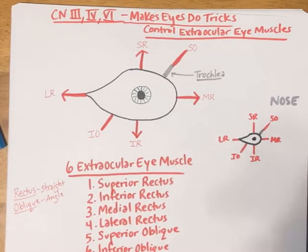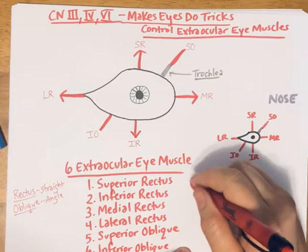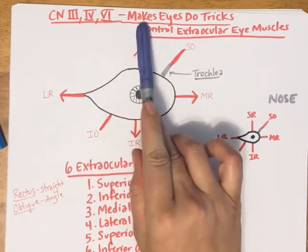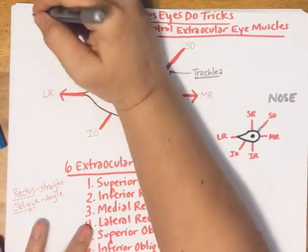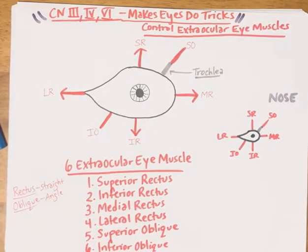So the next thing is which cranial nerves control which extraocular eye muscles. So there's a saying that you can use. We literally say it like this, and I'm going to put basically this in a different color so you can remember this. This is what you're going to say. 3, 4, and 6 make the eyes do tricks. This is the first thing that you say.